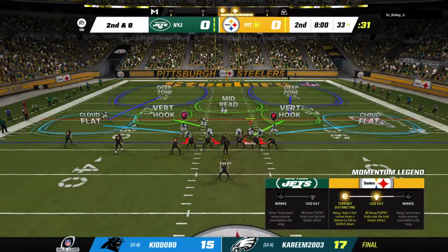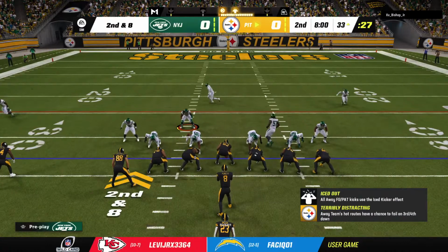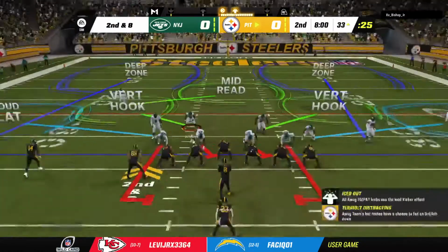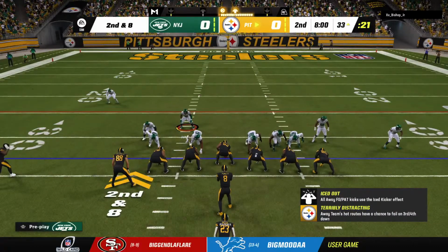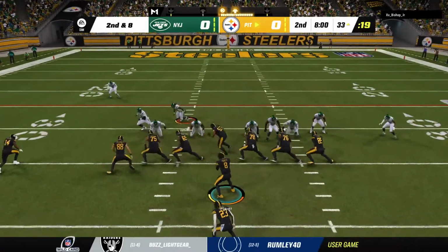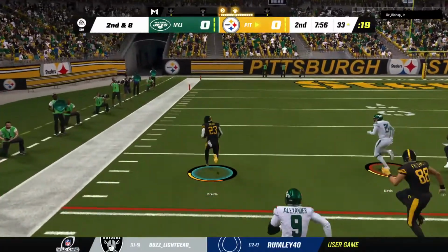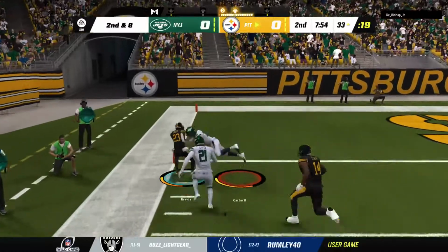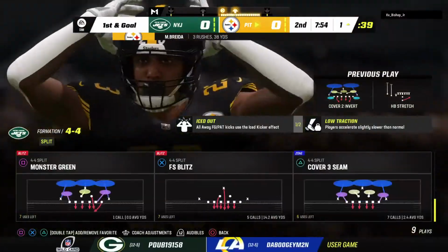The last run got a couple. Here's 2nd and 8. Now a give running left is Breida. And some room to maneuver. And he'll be out of bounds. That one good for 33 and a first.